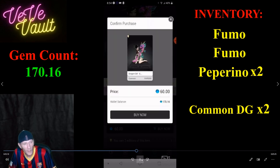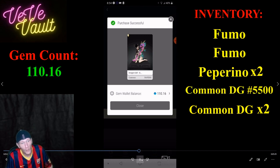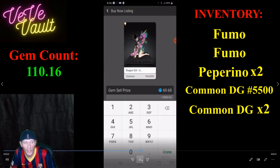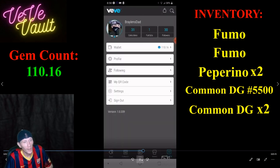Here's a number, 5500. Yeah. So I picked that up for 60 gems, which is near the floor at that time for the common, plus it's a great serial number. So I put it up for 69.69 gems, hoping to get a quick sell.